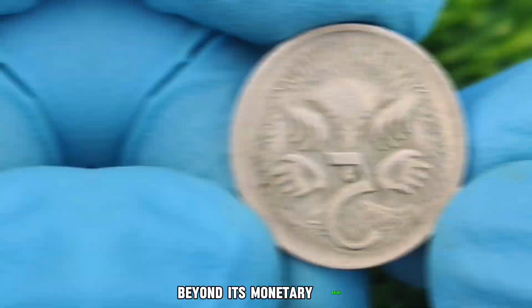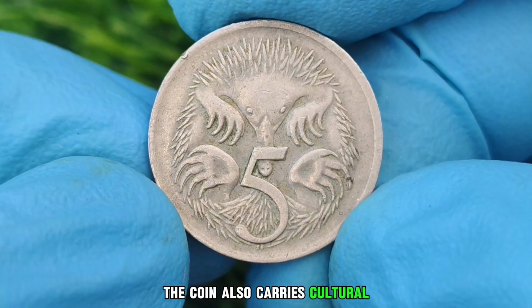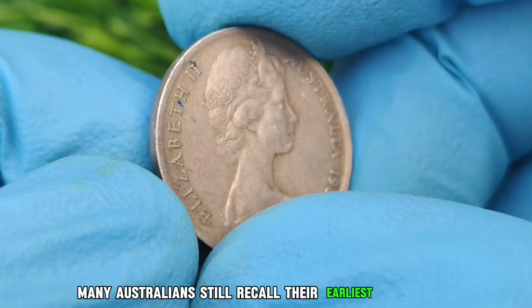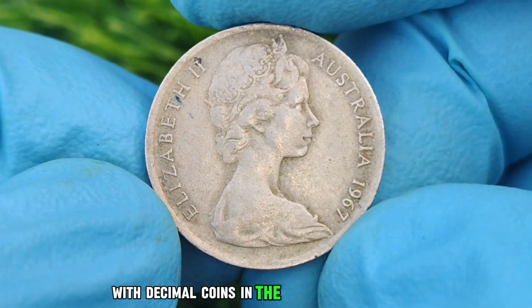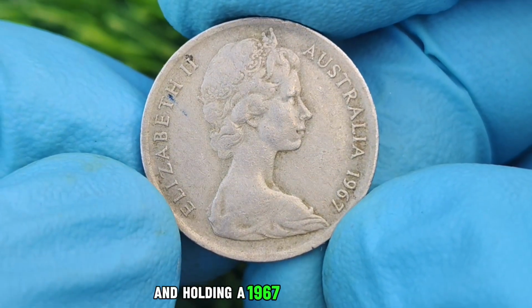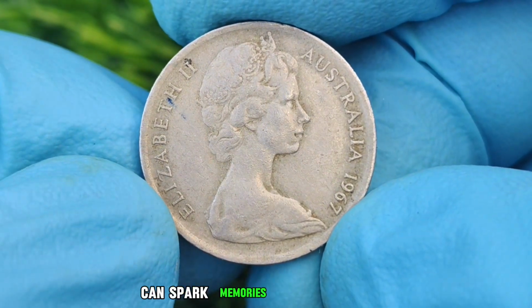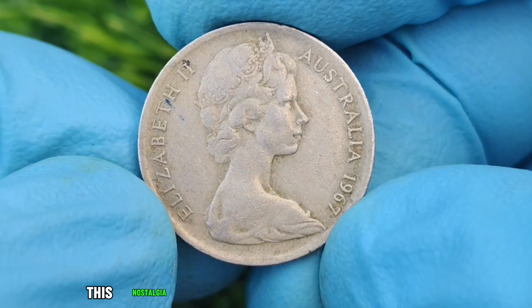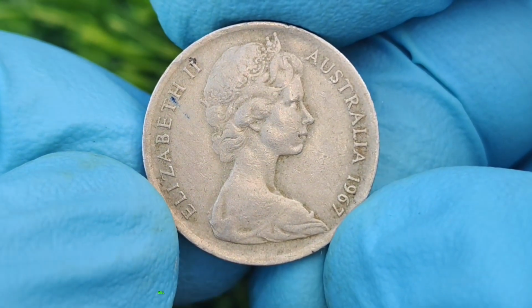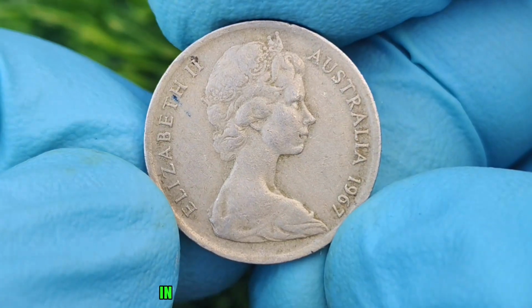Beyond its monetary value, the coin also carries cultural and emotional significance. Many Australians still recall their earliest encounters with decimal coins in the late 1960s and 1970s, and holding a 1967 5-cent piece can spark memories of a simpler time. This nostalgia factor fuels demand among collectors and ensures that the coin will always hold a cherished place in Australia's numismatic story.